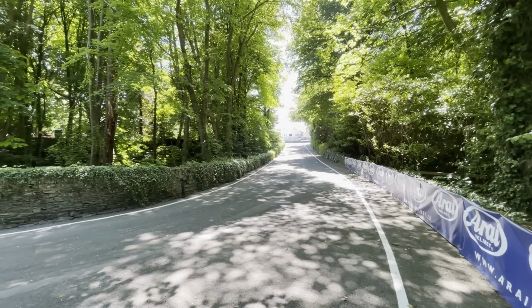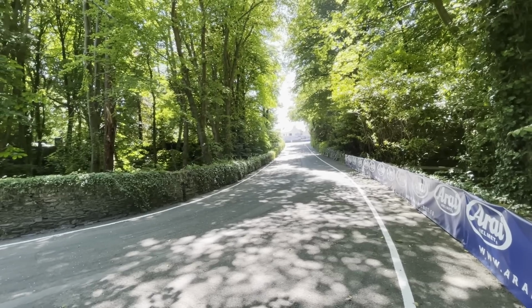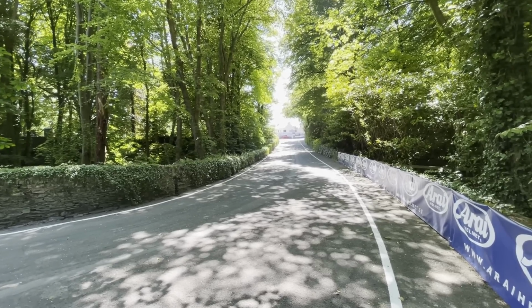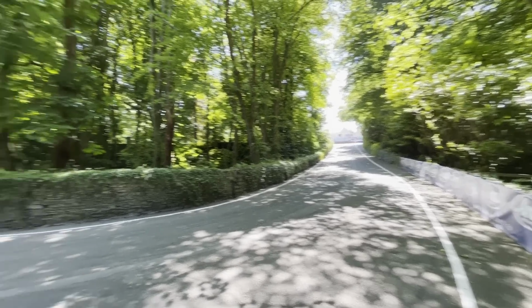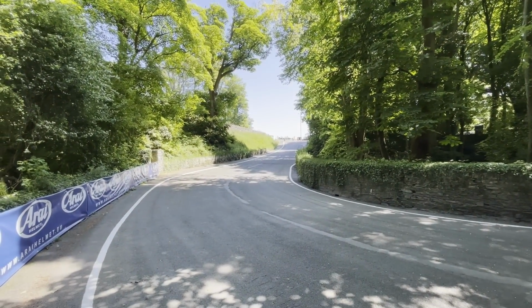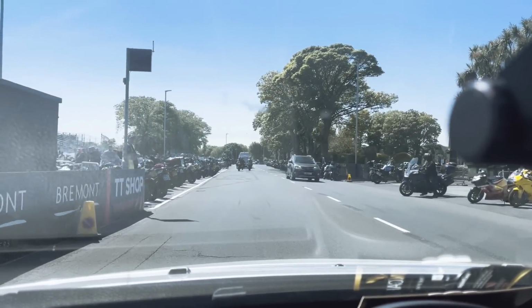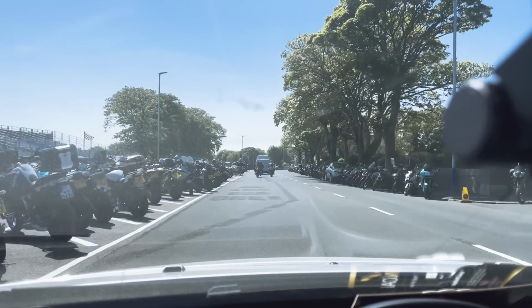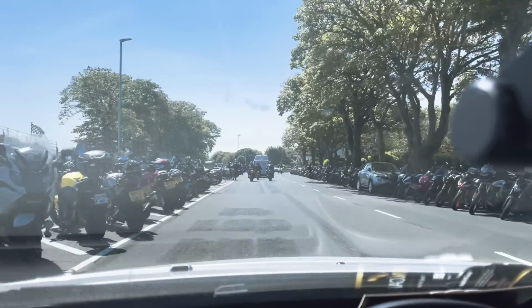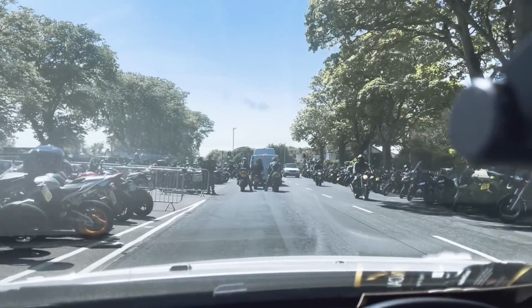So enough looking at spectating places. Just have a quick look at the grandstand now, and then I'll go back to the paddock tonight because it's, well, midday now. So just wanted to show you this. So let's have a look at the grandstand. Fair to say it's getting busy. This is how I like to see it. Hundreds of bikes everywhere.